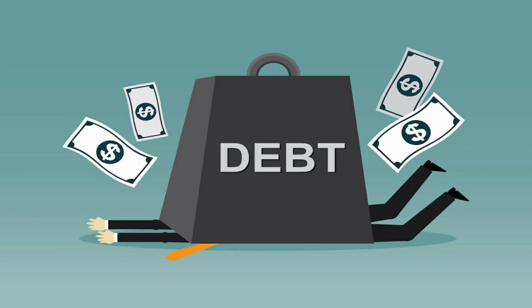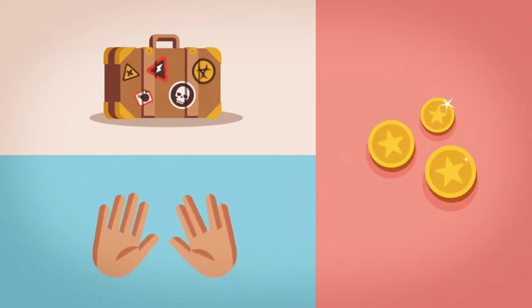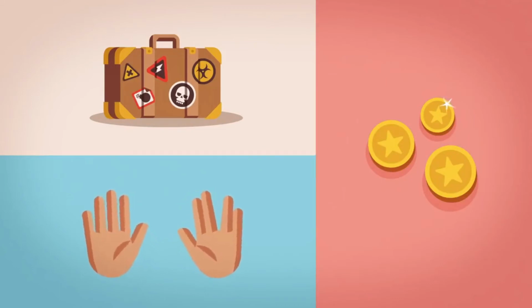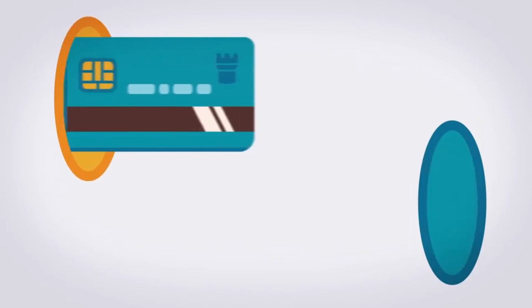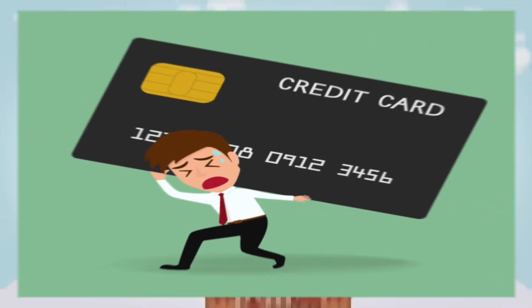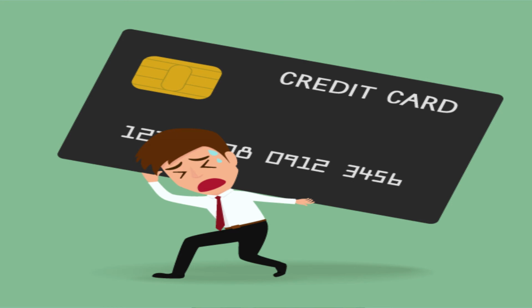Carrying a lot of debt, especially high credit card debt, can really hurt your credit score and your ability to get approved for new credit cards, loans, and an increased credit limit. Even if your debt to income ratio is low, if your debt hurts your credit score, you could still be denied. Yikes.